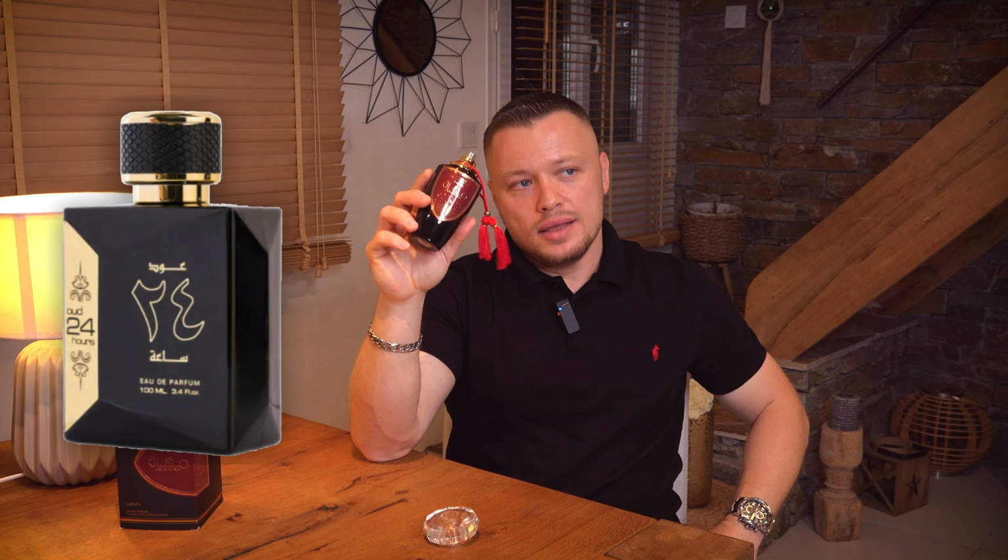In my opinion, Lattafa Mohra smells like a mix between Halfeti Cedar by Penhaligon's and 24 Hours by Ard al Zaafaran. Now, some people online say that Lattafa Mohra smells like a mix between Halfeti Cedar and the Tom Ford Black Orchid. I don't agree with that, because to my nose it smells closer to Ard al Zaafaran, which is also made by Lattafa, because it has that chocolate and truffle mix, and Ard al Zaafaran is a take on Black Orchid by Tom Ford.